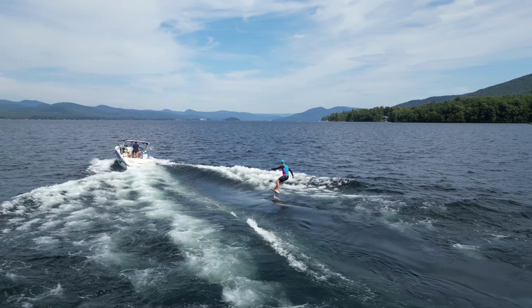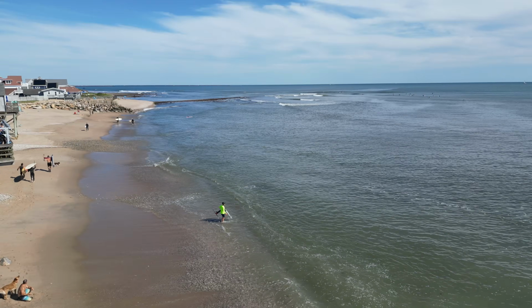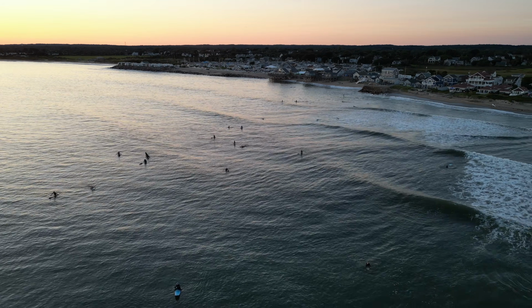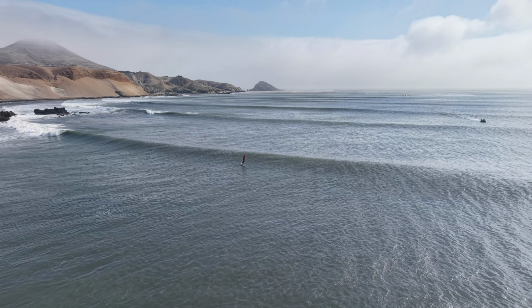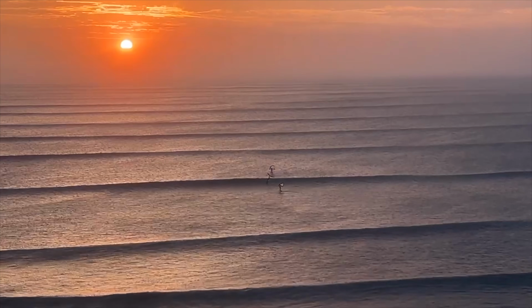I live on a lake, and lake foiling is all I know how to do. I tried to foil surf ocean waves before, but there was always a catch. The waves were too small, I didn't have the right foil, or I simply didn't have the strength to paddle up. An endless rolling wave that isn't too massive would be the perfect wave for me, but I wasn't even sure I'd have what it takes to handle that.